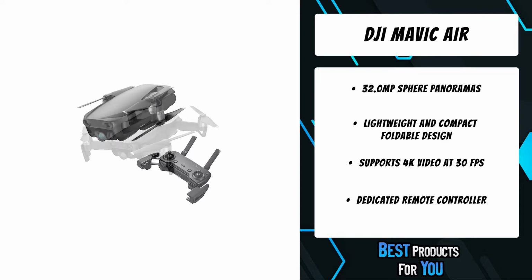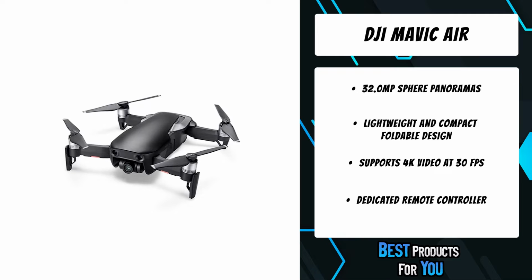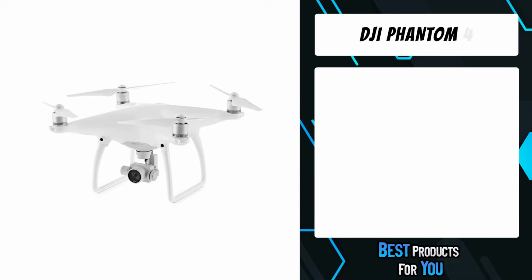As tall and wide as a smartphone when folded, the Mavic Air is an ultra-portable drone that stretches the boundaries of what's possible for a device its size. The 4th product on the list is the DJI Phantom 4.